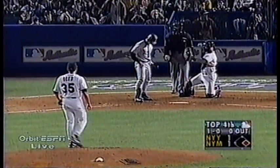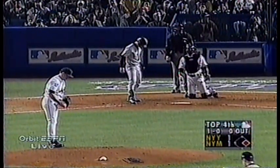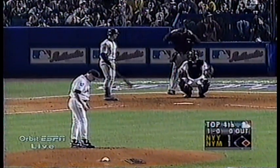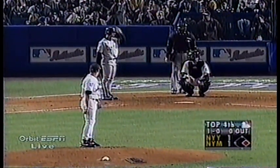Pitch is taken inside by Jorge Posada. Martinez on at first base, leadoff single. 4 hits for the Yankees now. The other book is called Total Baseball, that has all the baseball stats forever on it.